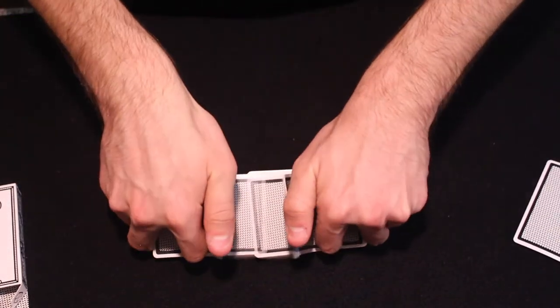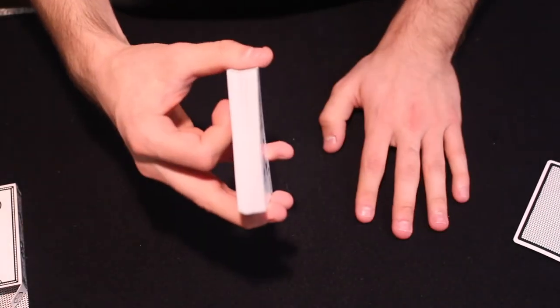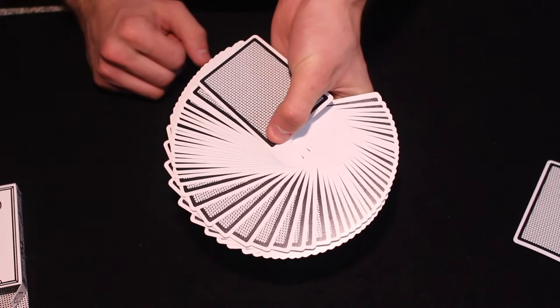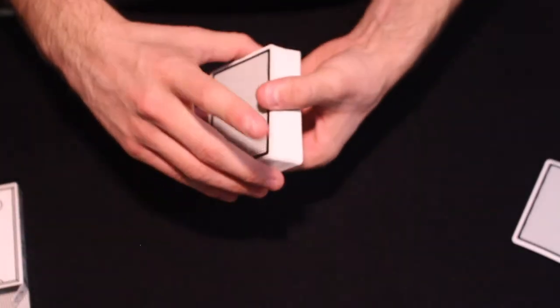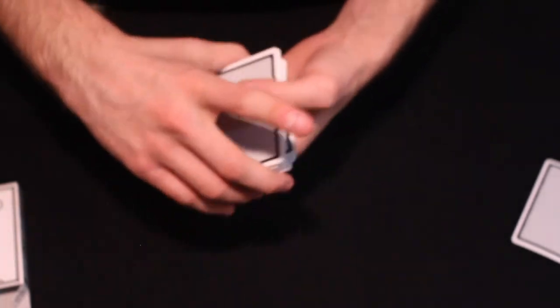Obviously, everybody can do a ripple shuffle, but they're very snappy. It goes back into place very easily. A fan will be great as well. Let's give that another go. Pretty slippery. Let's try that again.